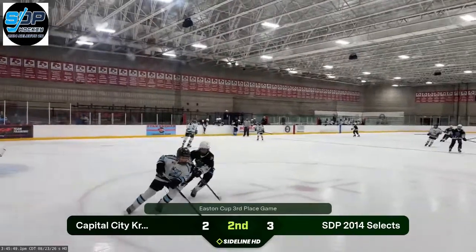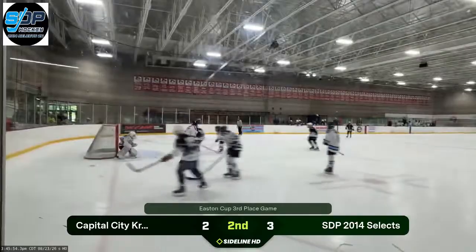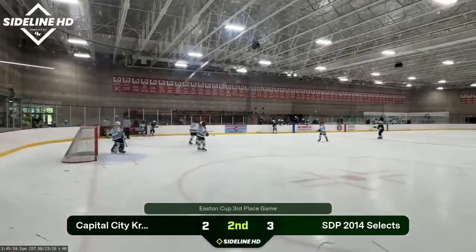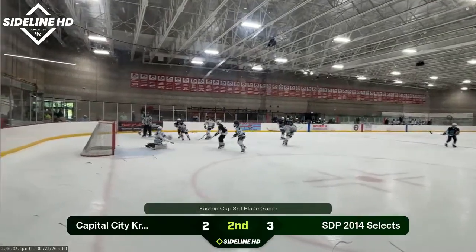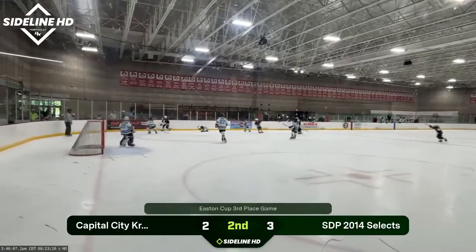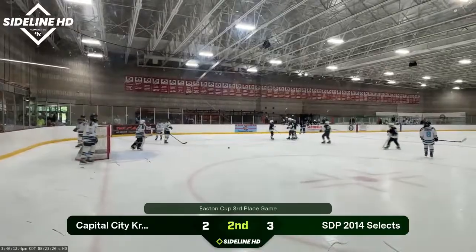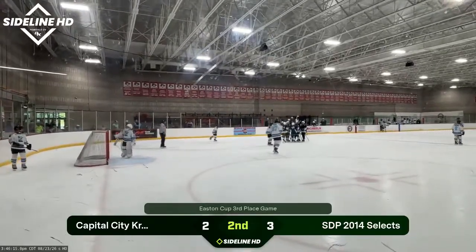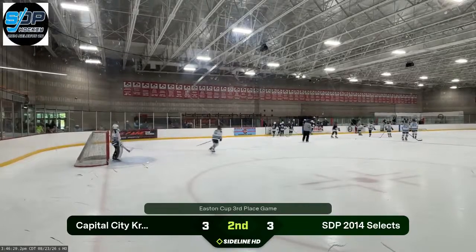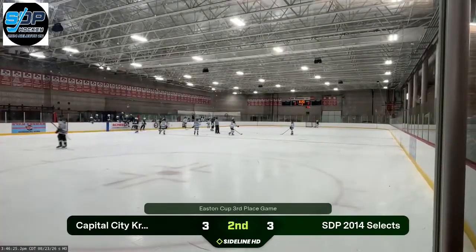Schmidt makes a move, gets knocked down, and the Kraken center, but the puck goes over to the far wall. Now they get into the circle, shoots, and they hit the post again. Second time they beat Severson and hit iron, and that time they beat him up high. He went down quickly, and the shot went high. And the Kraken get the equalizer at 3-3. 8:20 remaining in period number 2.